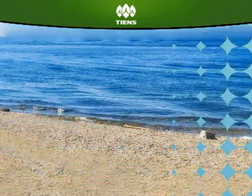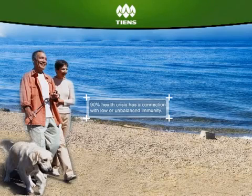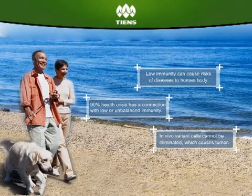Modern medical research shows that more than 90% of health crises have a connection with low immunity or immune disorder. Low immunity can cause risks of diseases to the human body, such as risks from seasonal and emergent infectious diseases, disturbance of chronic diseases, and sub-health state. It also causes failure to eliminate in vivo variant cells that cause tumor or possible carcinogenesis, etc.